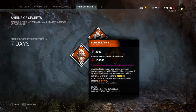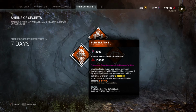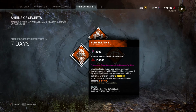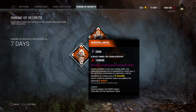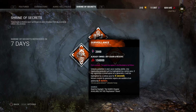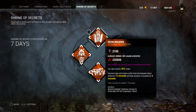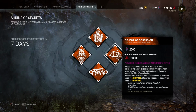At tier 3, it's actually 16 seconds that it will go yellow for, so it's quite an upgrade between tier 1 and tier 3. So you'll have 16 seconds to notice that the generator's gone from white to yellow, and you can rush over and get the survivor or the survivors off the gen. So that is Surveillance. So quick recap: for killers, it is Iron Maiden and Surveillance, and for survivors, Object of Obsession and Streetwise.